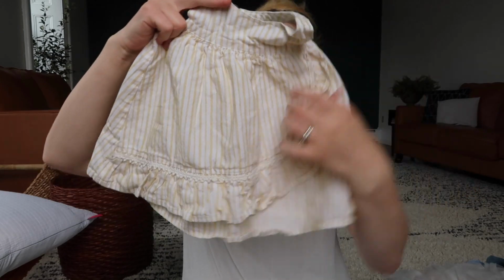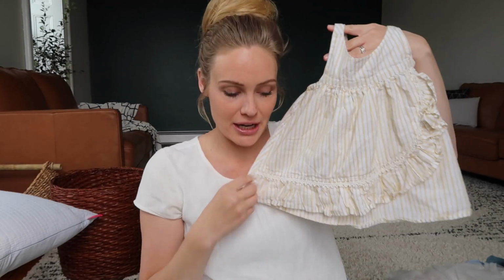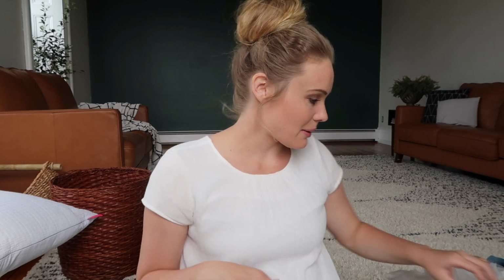It has a little ruffle front here, and then the back is adorable as well with a little ribbon. But what I love to do, especially for her age, is like this and then to wear these underneath. So she'll rarely actually use these as shorts. It's more for the tunic dresses type thing.